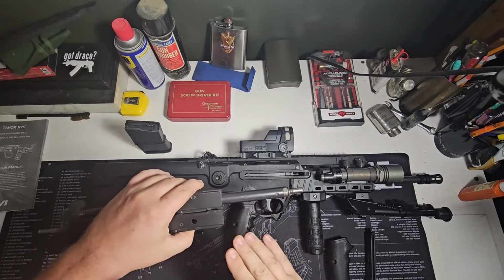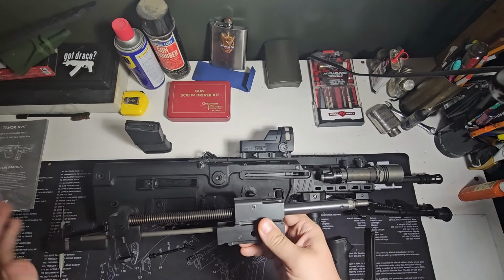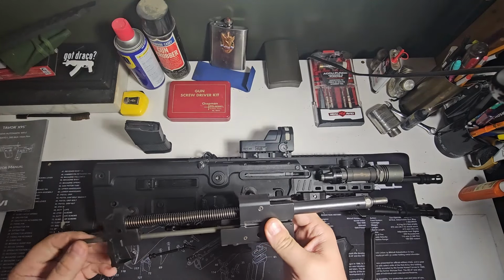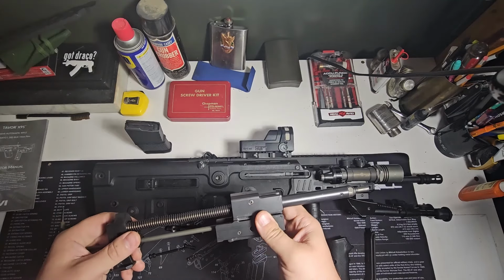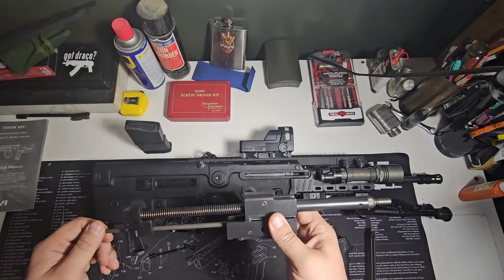From what I'm told, IWI has a video on this, and a few others do have other videos on the bolt carrier group. Some, if I remember correctly, can be interchanged with the TAR 21.